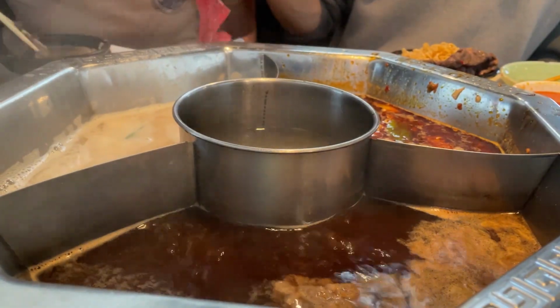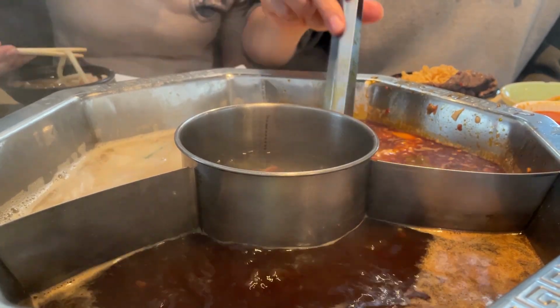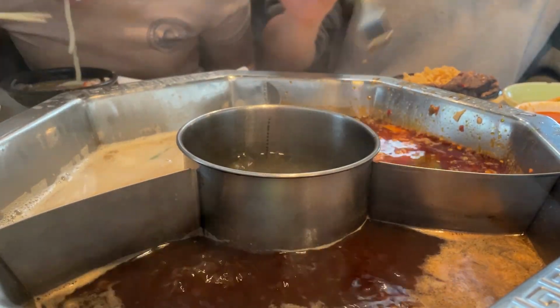Hot pot is one of my favorite ways to eat food, and not just because it has a special place in my heart, but because it's fun and interactive, and I really enjoy it. So if you're ever in the area and craving some hot pot, be sure to check out Boiling Hot Pot.